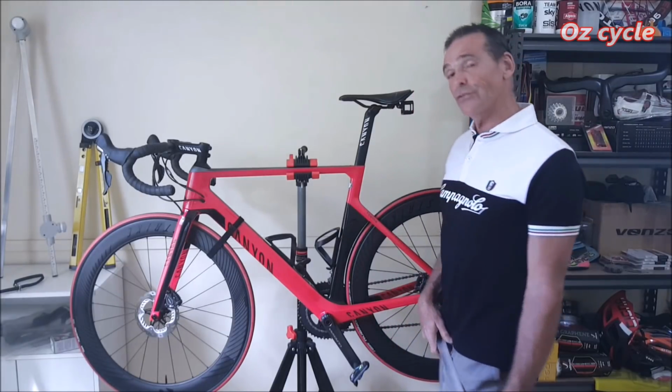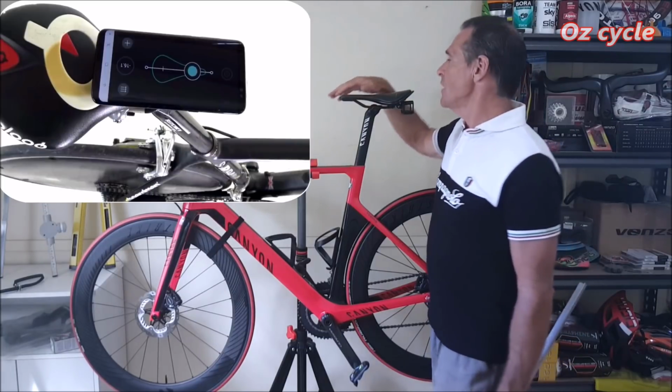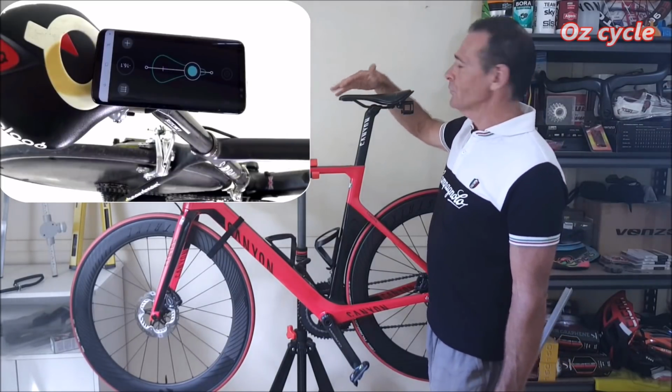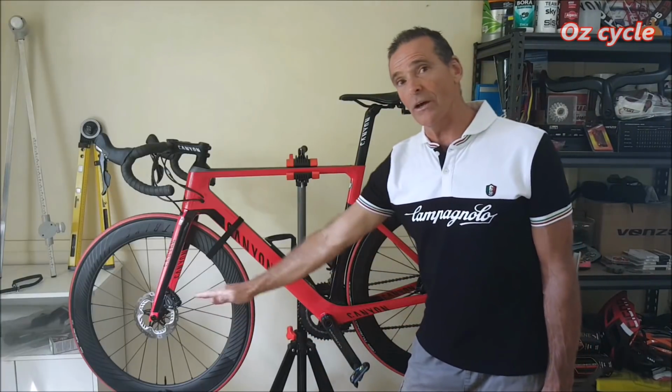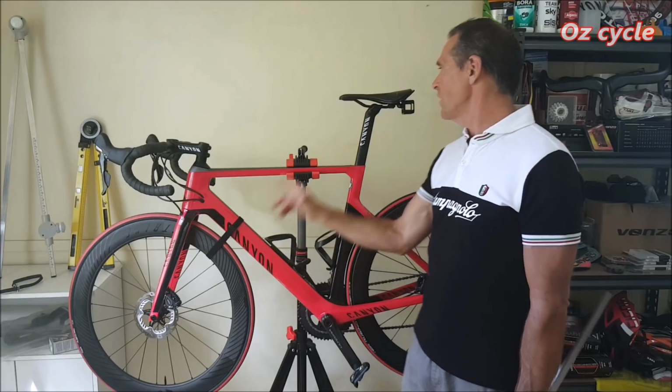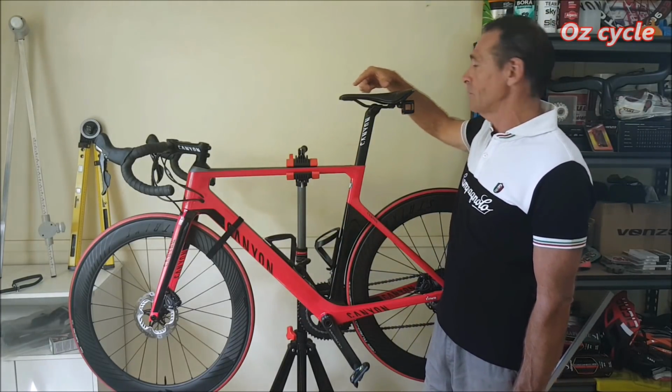Now, there's lots of ways of measuring it. You can get tiltometers on your app on your phone, and you can get levels, little bubble levels and things like that. But they all depend on your bike being on a perfectly level surface for a start, and also wherever you move it along the seat, it's going to change a little bit.